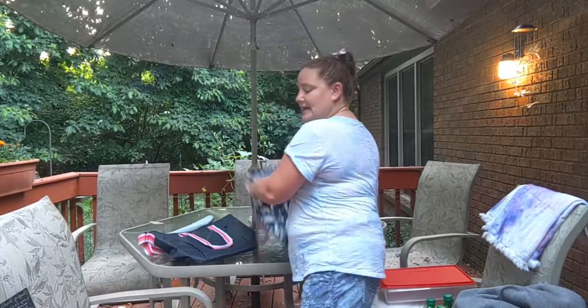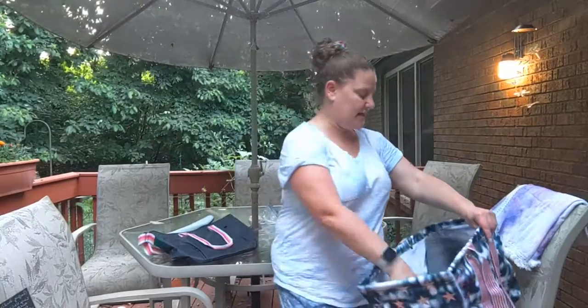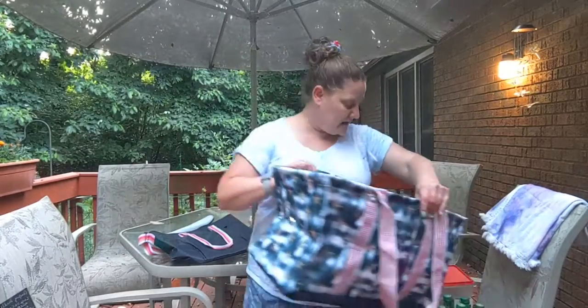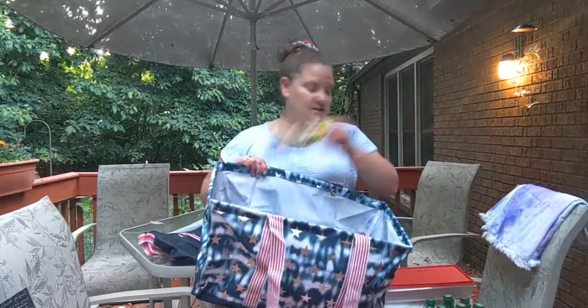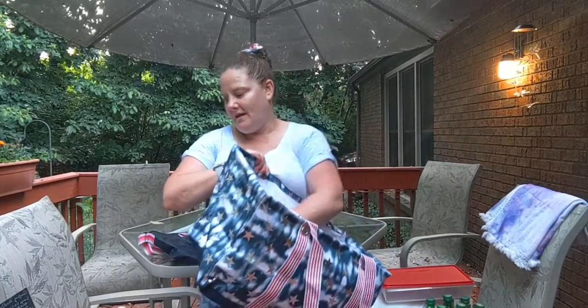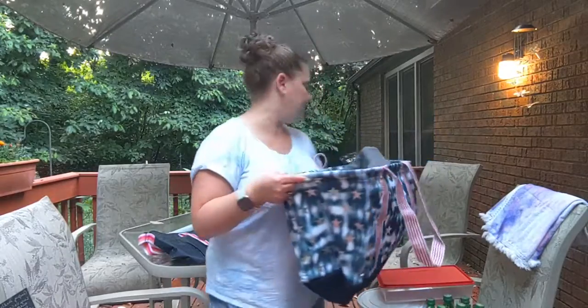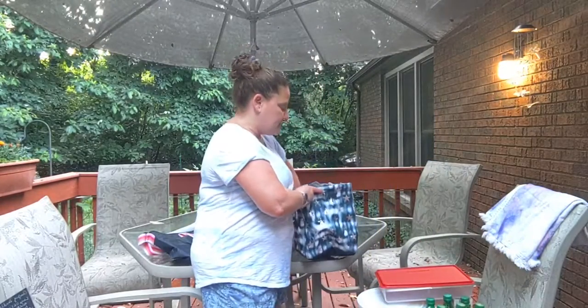I pulled together first the large utility tote. In the large utility tote for camping, you could put blankets, because we always need blankets, right? Hiking gear, bug spray, flashlights. You can put games in here, and I didn't grab a board game, believe it or not. And you can see it sits very nicely.